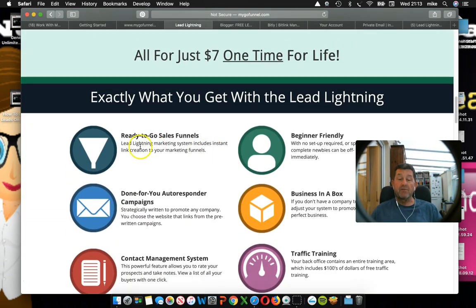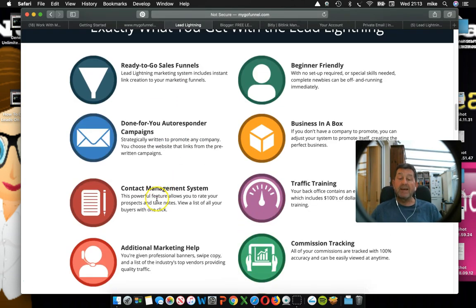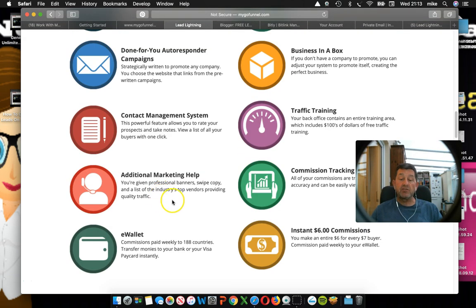And you get a ready to go sales funnel. I've told you about that. Done for you autoresponder campaigns. I've told you about that. You get a contact management system, so all your leads are put into a contact management system. So they're yours for good. They're your contacts now. Okay, they're your leads. You get additional marketing help.